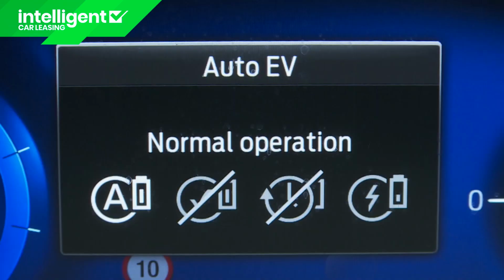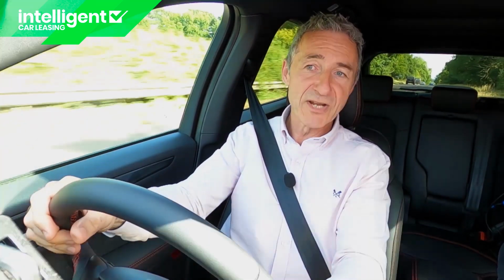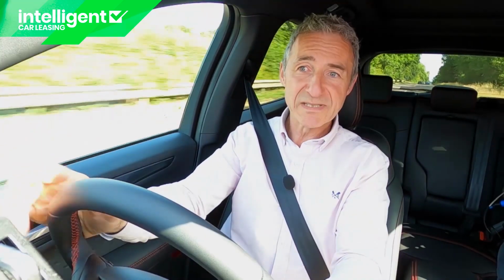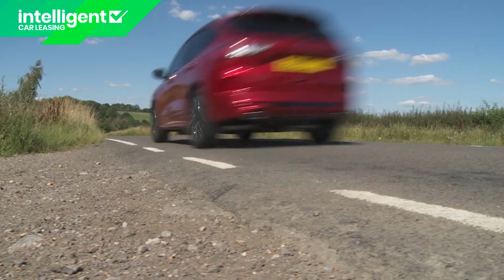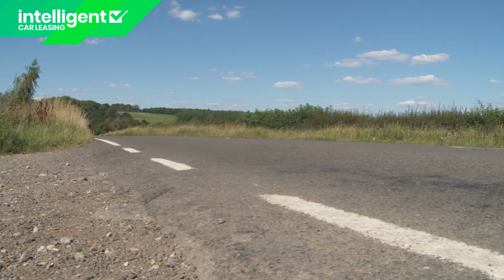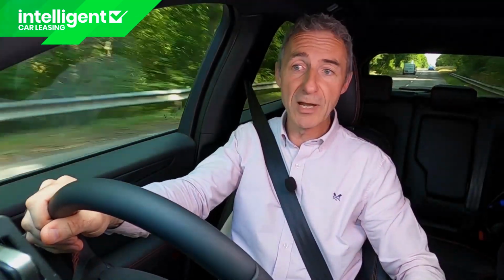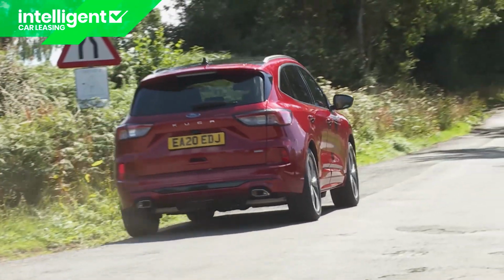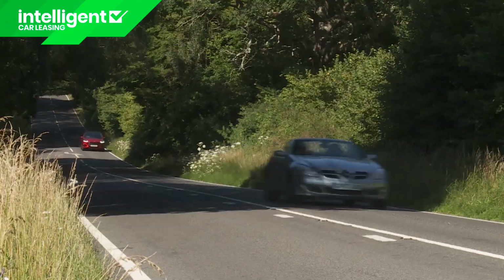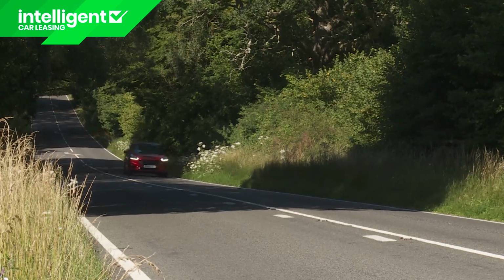Most of the time though, you'll be simply leaving the car in EV Auto, where the clever electronics determine the most efficient use of engine and battery power. Now you can boost brake regeneration and therefore energy harvesting by clicking on an L button on the gear selector, and in theory it's possible to drive it up to 85 miles an hour on battery power alone. With the full powertrain working, 62 from rest takes 9.2 seconds en route to 124 miles an hour.